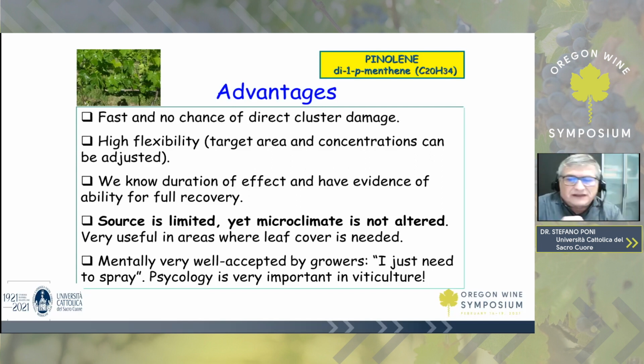And then, I turned 60 last year. I have been working in viticulture for 35 years, almost 40. And as I go on, I understand that psychology is very important in viticulture, because if you go there and tell the grower, hey, what you need to do is just mix this chemical with, let's say, your pest treatment in the same tank, and spray, well, he's going to do this. And so again, psychology is really important.